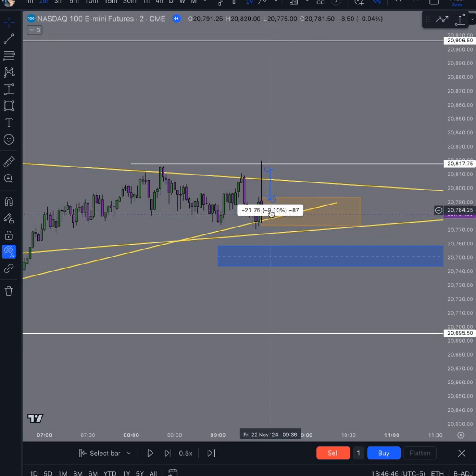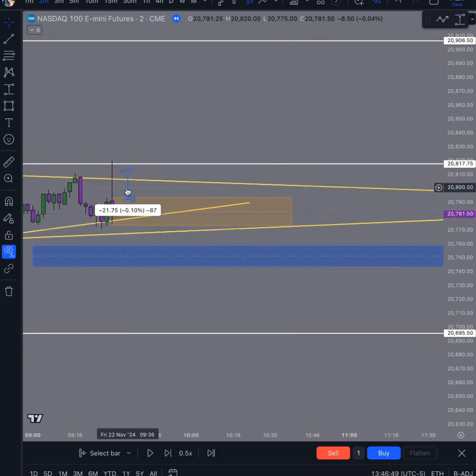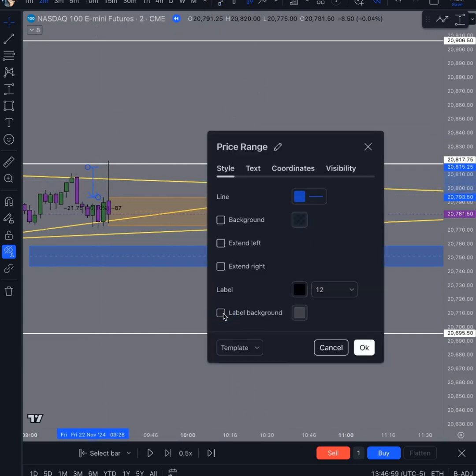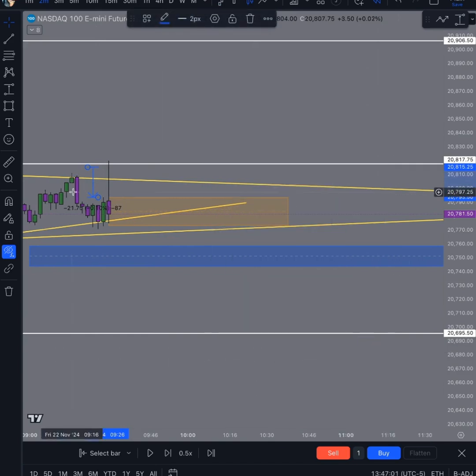Now, as long as we're staying above preferably that 50% line, I think I'm going to go ahead and move this over. We know what we're looking for. We'd be looking for the long, provided, kind of wish that label wasn't on there. Guess I'm going to take that label off. Okay, a little bit better. So you can still kind of see the size of that range if you want to see it.